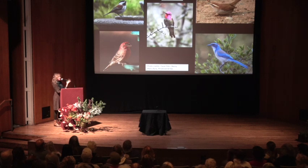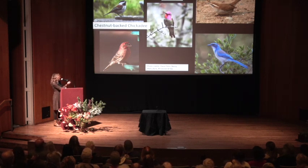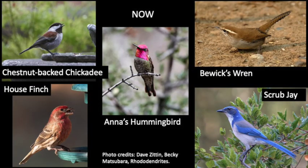But now, just observing them, I can even recognize the song, or I see how they behave, like the bushtits. They never show up alone. They're always in a big flock. Or ground foraging, when you look at the, oh wait, here's some names. The California towhee, always on the ground.